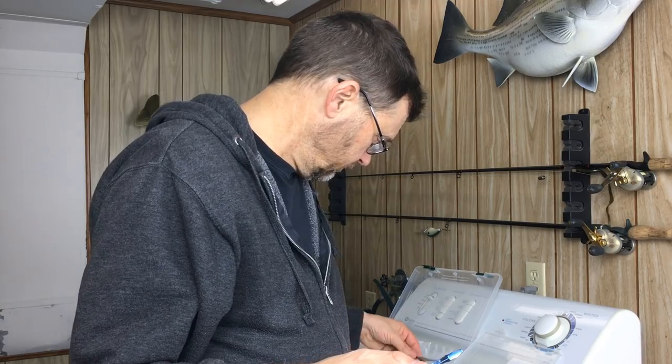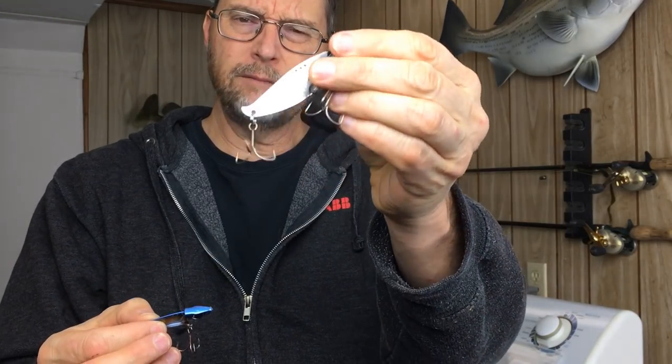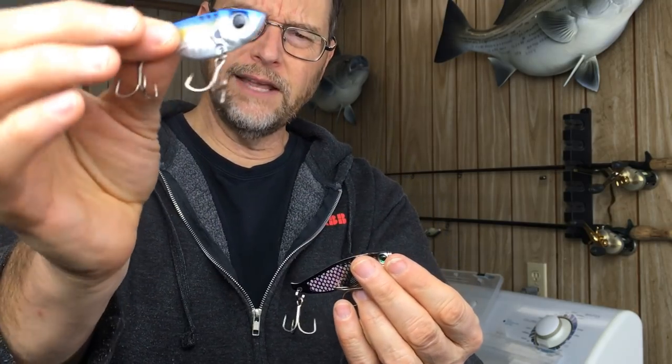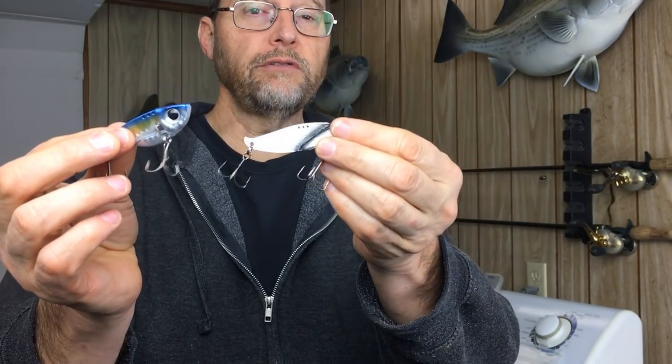So looking at these blades, my two favorites by far are the Bass Pro Shop's XPS Laser Blade and the Damiki Vault. The Damiki Vault has a really nice eye. It's got that large, pronounced eye. The laser blades have an eye too, but the Vault has that bigger eye. They have a little bit of a different action from each other. My experience is that both catch fish. Day in and day out, these are the two I'm usually throwing.